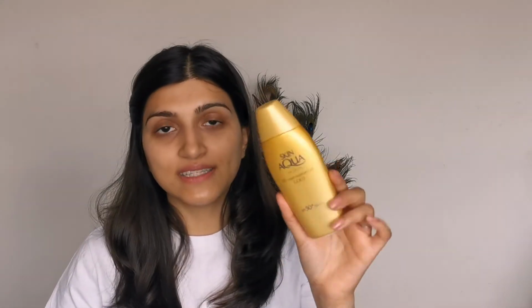It's said to be an essence type formula, and I would kind of agree with that. It is a very light gel slash essence kind of consistency, which I think is what makes it so nice when applying it. It feels so light and beautiful on the skin. So even if you've put a moisturizer on before, you're not going to feel that heavy, greasy aftermath when you use something like this.